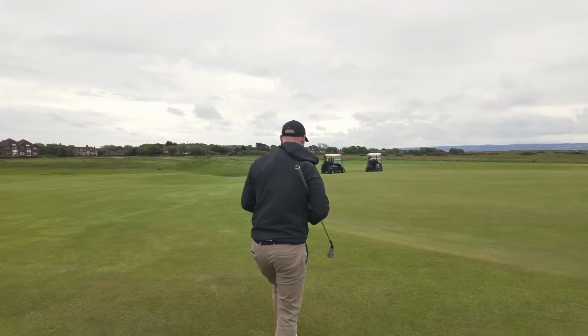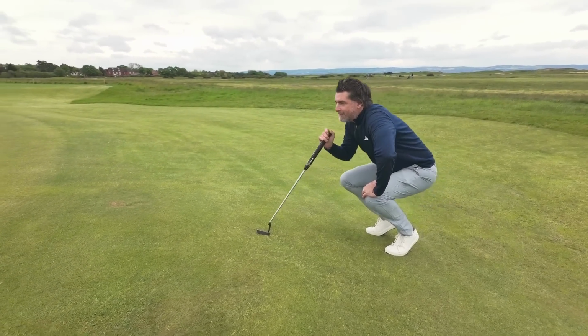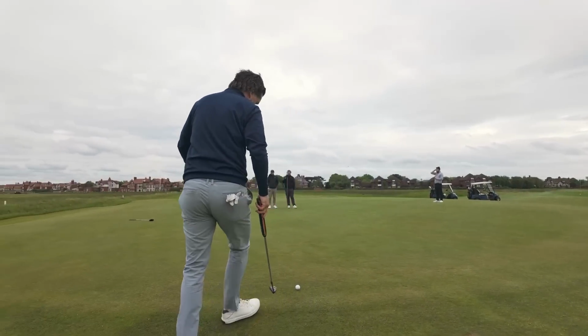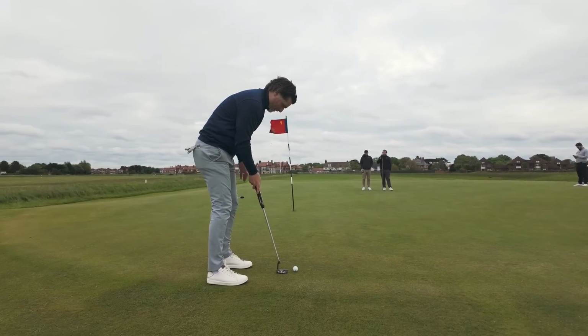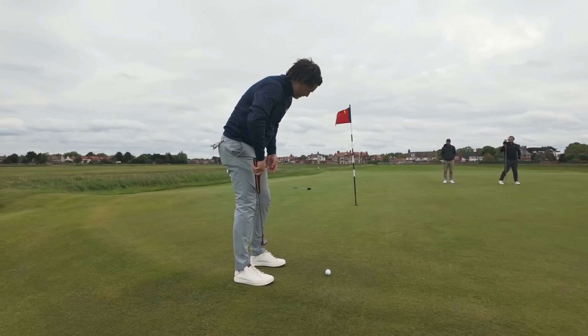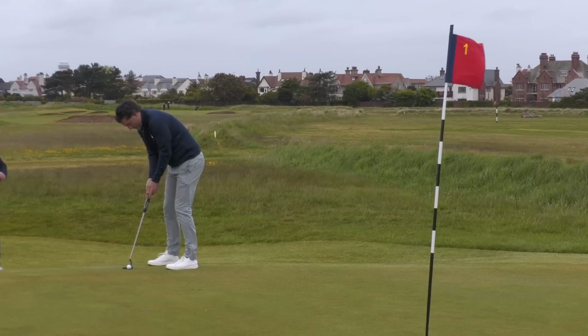From 221, I got about 12 feet, uphill right to left. Very holeable, but it's one you want to just be mindful of with your opponent. That's 9 foot himself for par. So I won't be intending to race this at the hole. About 2 cups outside the hole with the wind and try and drop it in the front edge.